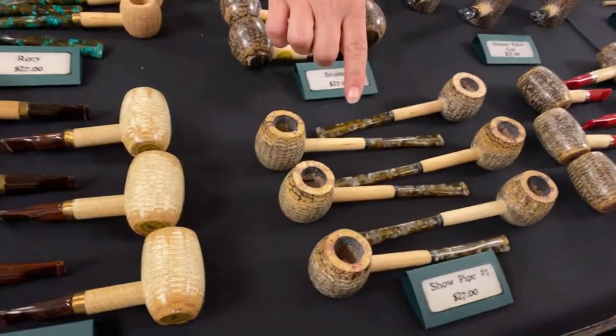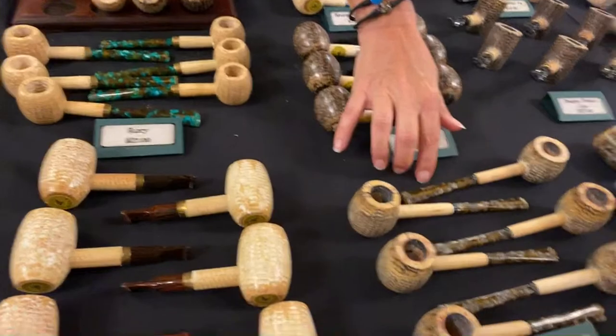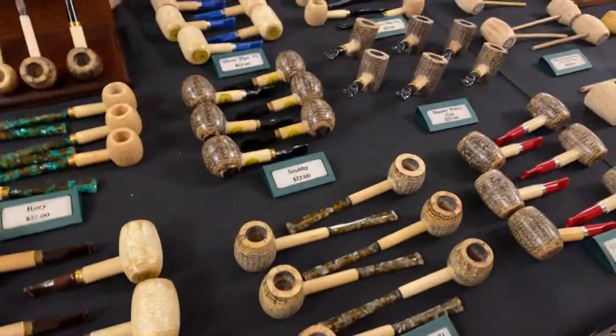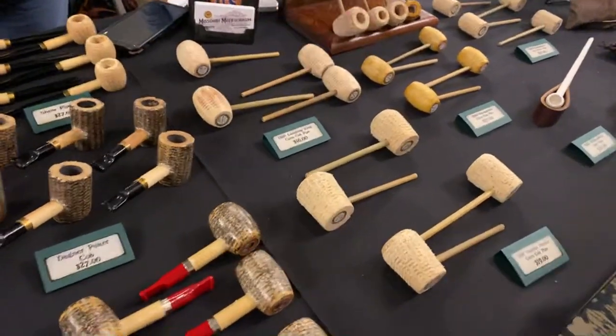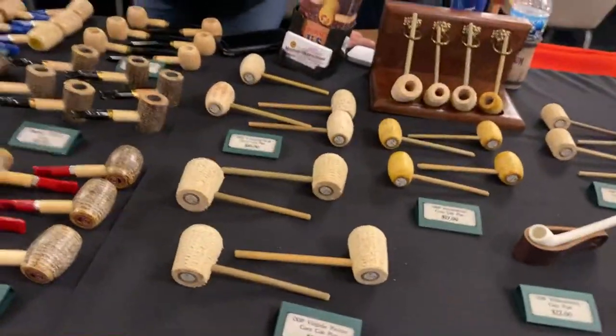Yes, it's like a camouflage. That stem's just gorgeous. So that's another one. And then everybody will be seeing this soon, but we actually brought out the reeds for this show. Those will be coming online soon, but we wanted everybody to actually see them.